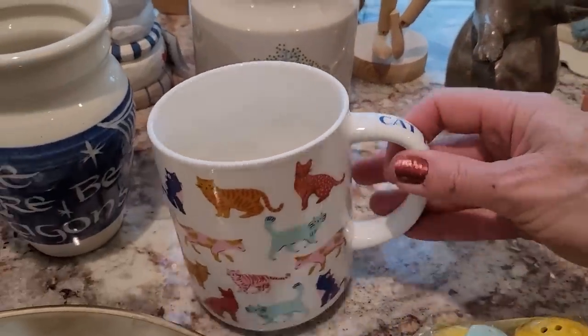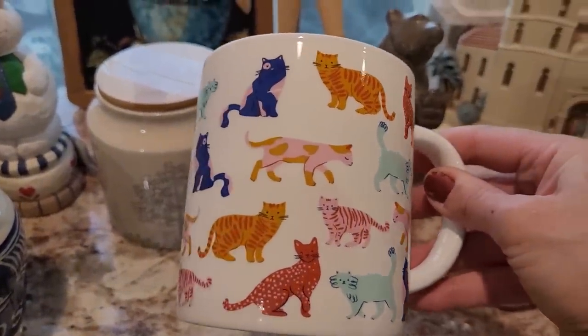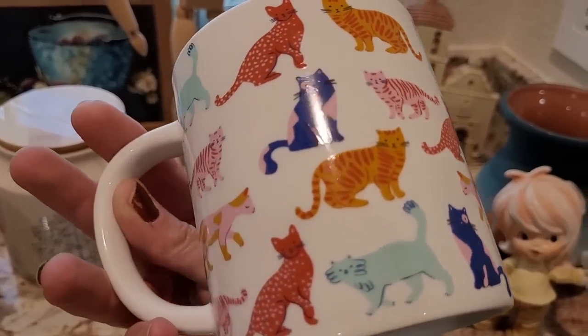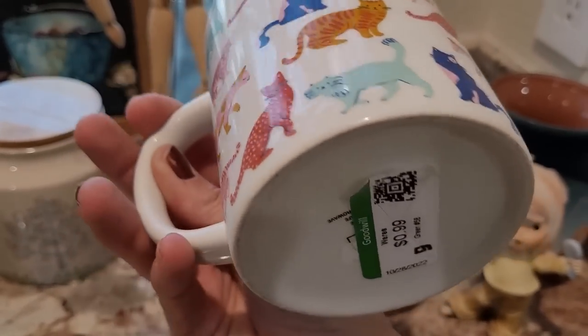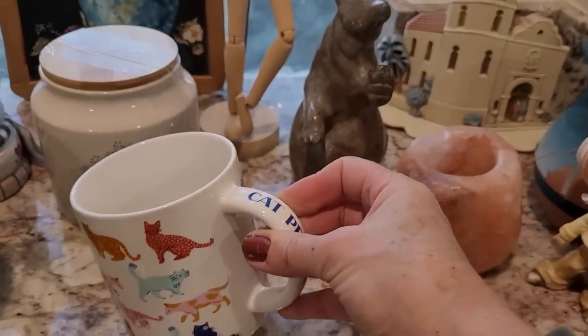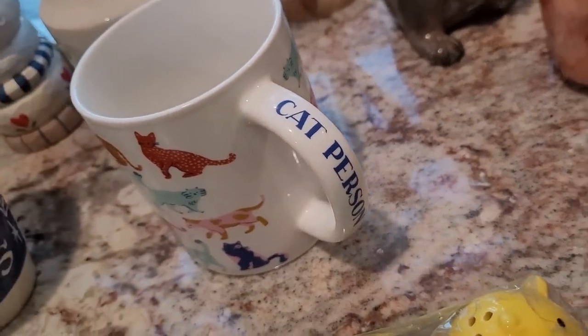This is a really fun mug. All sorts of cats in a rainbow of colors. I love it because there's turquoise blue ones, there's pink ones, red ones. Really, really fun. I paid 99 cents for it. I'm going to ask $18. And on the handle, it says cat person.